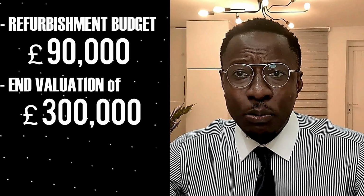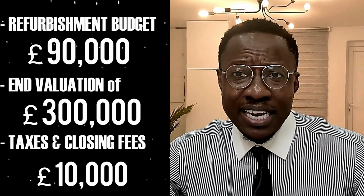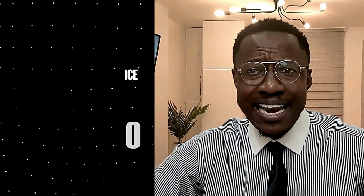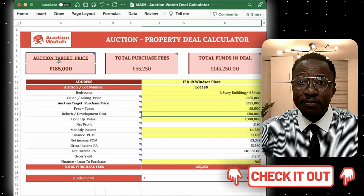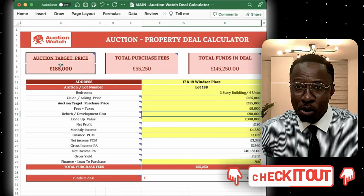In addition to that, we have to factor in our taxes and closing fees at around £10,000. This leaves us with a target price of £185,000 to go to auction with. Now let's go into the auction room and see how we fare with that maximum bid price. Remember to download the Auction Watch deal calculator, which is available within the description of this video, so that you can run your own deal calculations on your property deals.